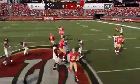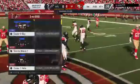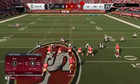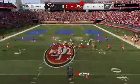Garoppolo going to hand this one to Coleman. Trying to run inside, but nothing there. No gain on the play. It'll be 2nd down. Officially nothing on that last run. They'll try again, 2nd and 10.